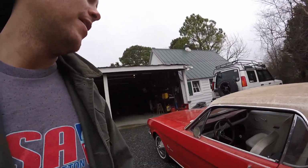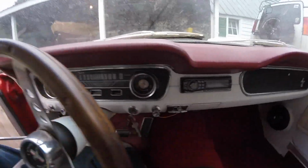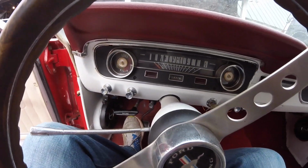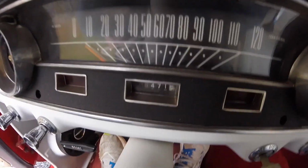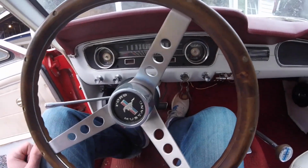So, let's just take a better look around, see what we have here. I love this basic interior. It's just a single dial. So as you can see, the miles says 26,000. Guessing it might be 126,000, most likely. I don't think it'd be 220. But yeah, kind of cool.